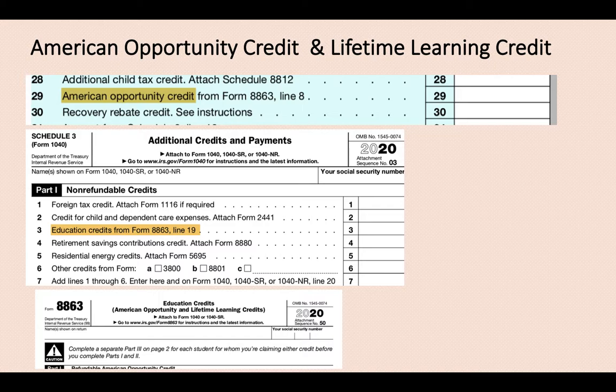Here are all the forms you need to file. The first one is 1040. On the 1040 is the American Opportunity Credit. They tell you first that you need to fill out the 8863 form. The 8863 form is for both the American Opportunity Credit and the Lifetime Learning Credit. Then you put it on the 1040. Then for the rest, the Lifetime Learning Credit, you put it on Schedule 3 of the 1040. So this is the related form required to file.